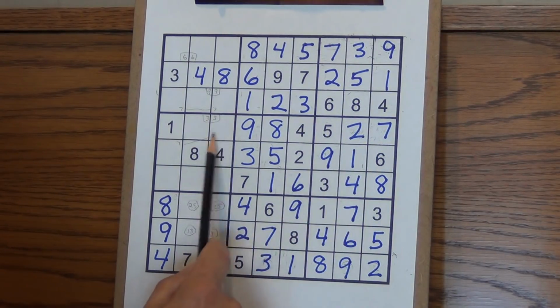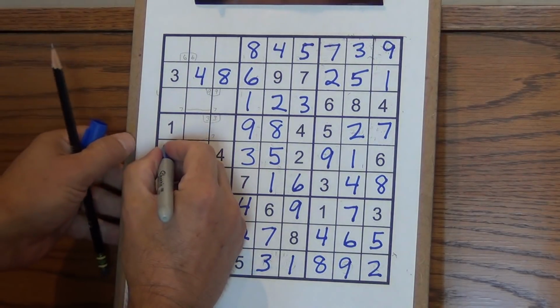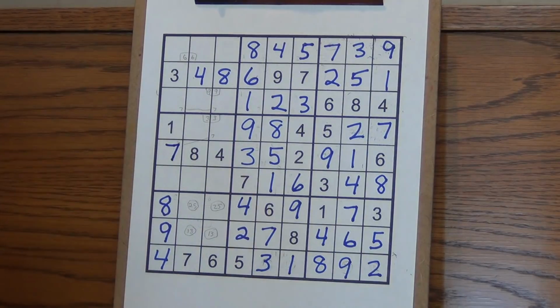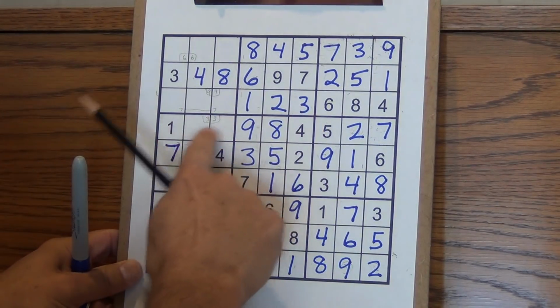There's a 7. I wrote in that one of these two had to be a 7. It can't be this one, it must be that one. So I'll write that down. And now I'll do what I said I was going to do. I'll write in these two numbers.